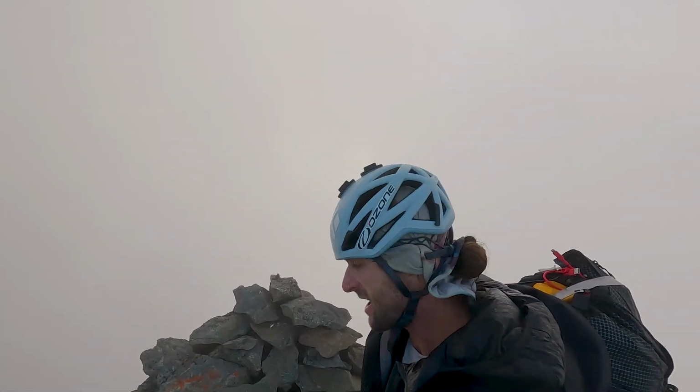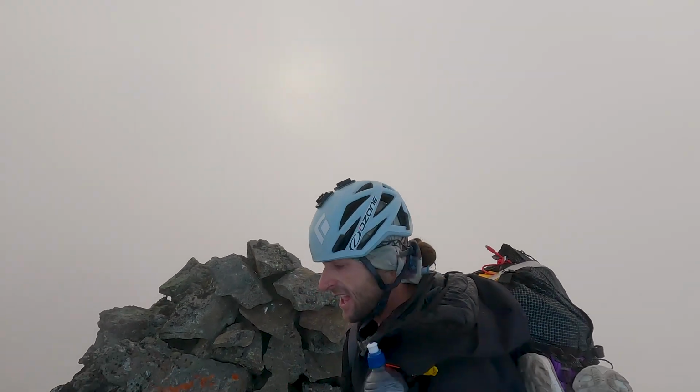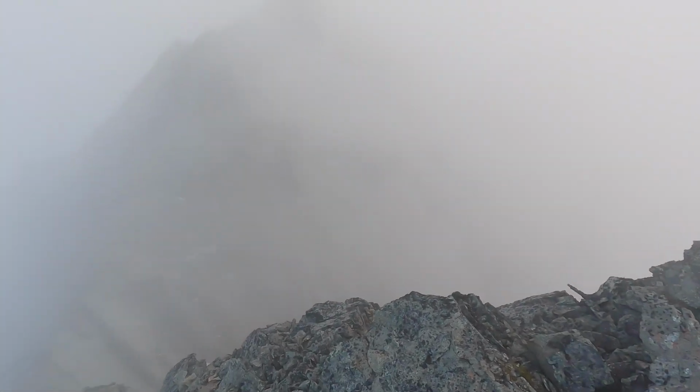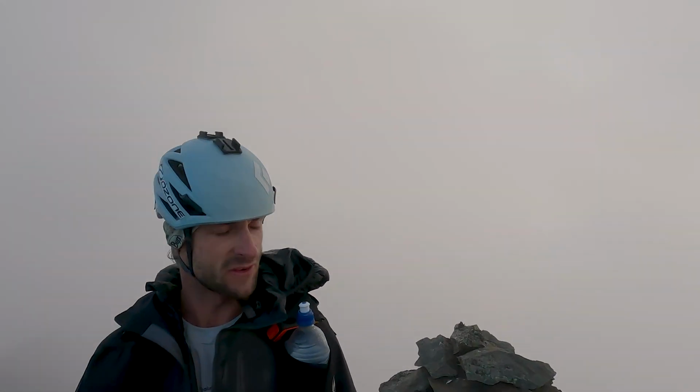Summit of Kings Mountain. Oh, right there, I'd stand on it, but woo, she's a drop. Good thing I didn't come up here for the view, eh?